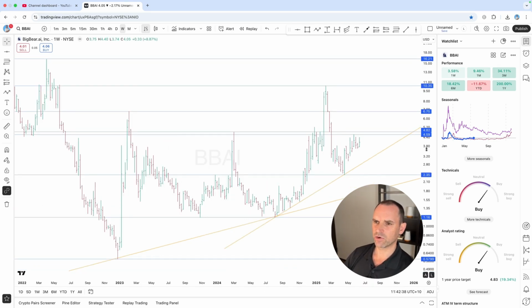So now that we've got these key price levels for BigBear on the chart, we can see the current price action is trading at around $4. It's above 2.35, it's under 4.60. So it's in this zone here, and it is trading above this medium-term trend line. So it is still trending upwards.